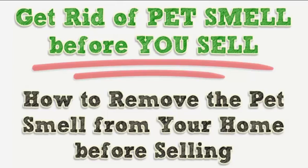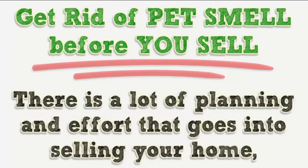And when you go to Home Depot, you may be able to find different products there that you can use to clean your house in such a way that it will feel fresh, and then you'll be ready to sell the property.